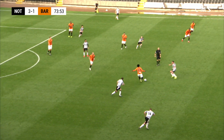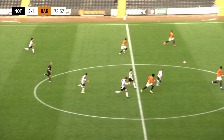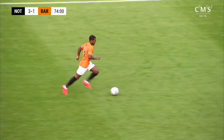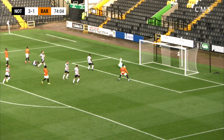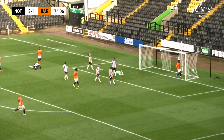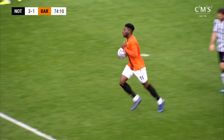74 minutes on the clock. A poor squared ball in a dangerous area, really, and Barnet have it back through Ephron Mason-Clark, and away they go down the left-hand side. That's Josh Walker with his bright pink boots. A couple of step-overs into the area, saved by the keeper on a plate for JJ Hooper, who's got his second of the afternoon, and game on.